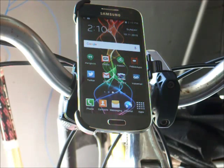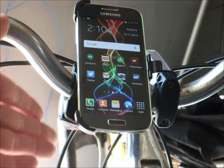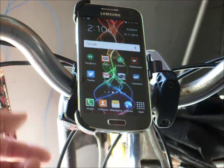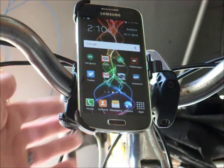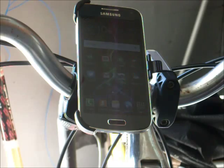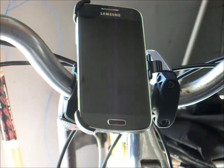So if I am not riding this bike, like if I'm on the Nishiki, which doesn't have this handlebar mount because I don't ever see a reason to take it off of here, so if I'm ever using the Nishiki or any other bike and I have my phone in my pocket, I can just flip my watch up, look at my watch to see all of my details. So Strava is pretty awesome.